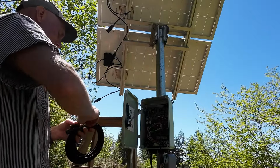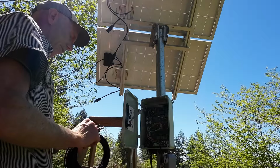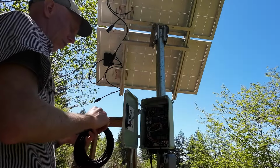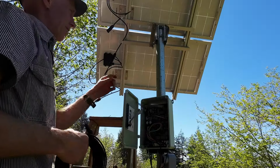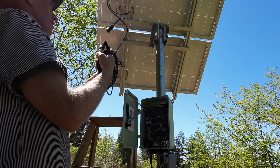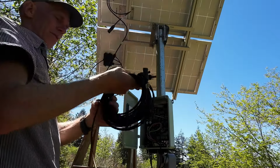We scarcely need this; we need about 2 feet of wire, not 20 feet. But if this doesn't provide enough solar power to pump the head that we have, we can put in a second pole and then bridge across. These poles are pretty inexpensive. This is schedule 40, 2-inch galvanized pipe, and a 4-inch pipe, which would support 4 panels, is quite a bit more expensive. So we went with this one.